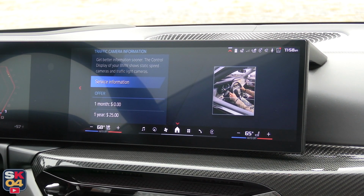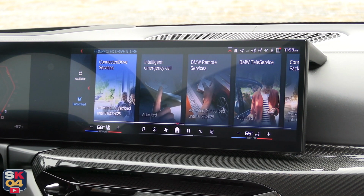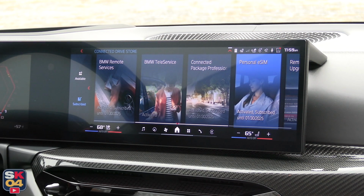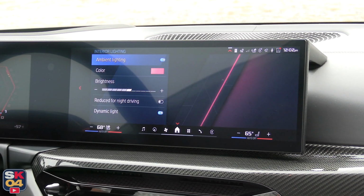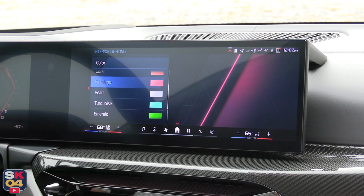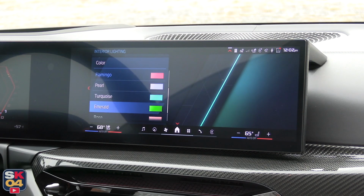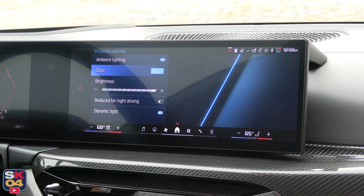A premium Harman Kardon surround sound system is standard. It features 16 speakers and a 9-channel digital amplifier that puts out 464 watts of total power. Among the many features of the infotainment system, you can turn on a demo mode to experience the audio system's full range and quality. Like many vehicles nowadays, the M3 has customizable ambient interior lighting. There's a couple of different modes and a wide array of colors to choose from.